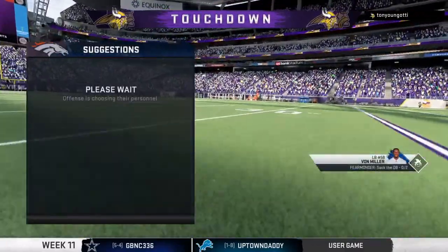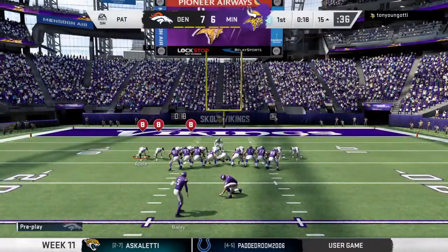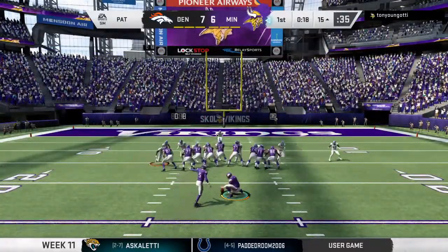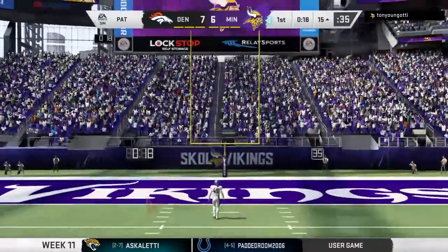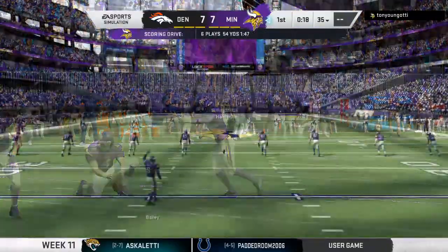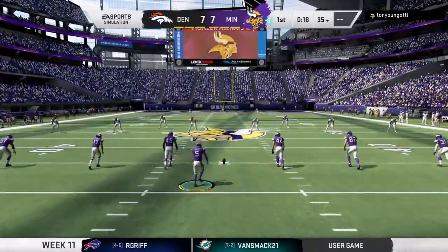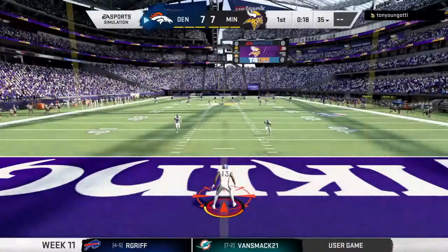The big tight end for a Viking touchdown. Kyle Rudolph, his first touchdown on the year, as his guys are on the board here in this first quarter. Extra point up and good by Bailey. And we are tied at 7. So all even at 7 now as they kick it away.